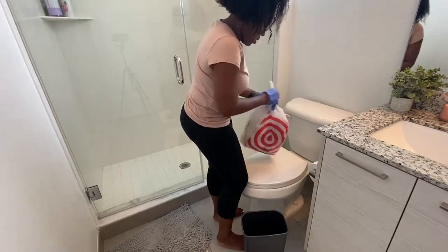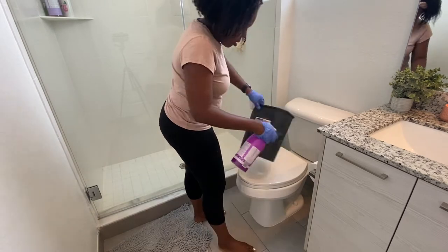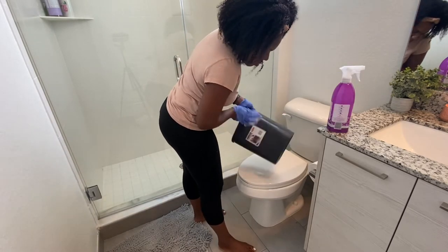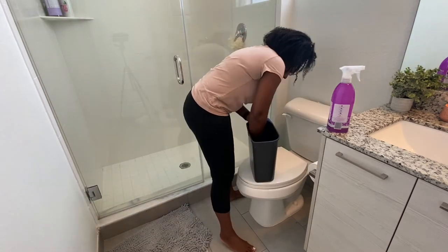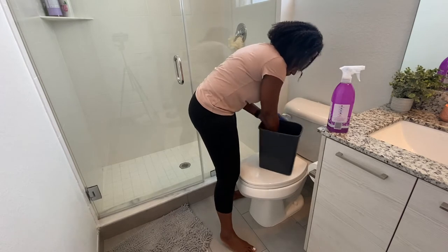So now I'm on to the master bathroom, and again, this is not a deep clean, so I'm just doing mainly surface cleaning. Of course, I'm sanitizing the garbage can. This is something I try to do on a weekly basis.